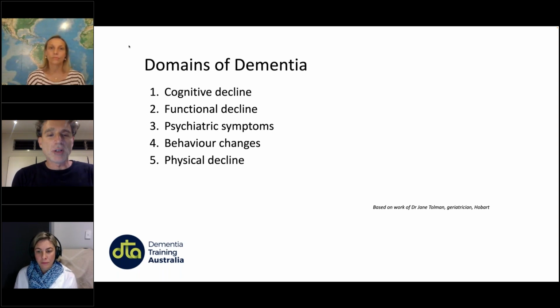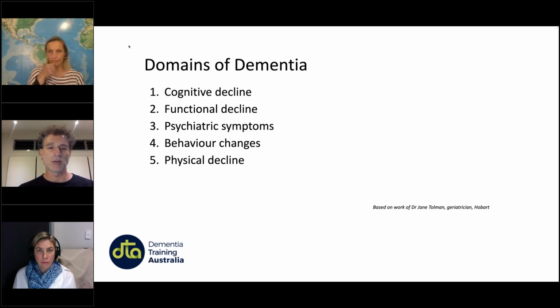So initially we've got cognition, which is of course not just about memory, but about attention and processing and insight and judgment. It's also about things like function, and particularly change in function over time around things like activities of daily living, such as the ability to go shopping, clean the house, do the cooking, drive the car, do the banking and those kind of things.